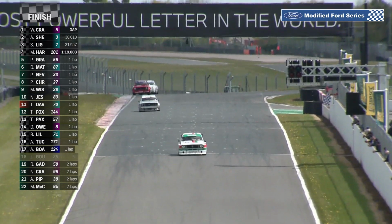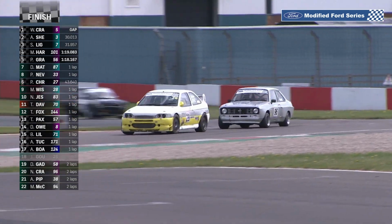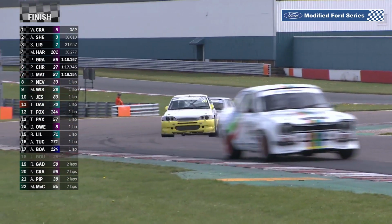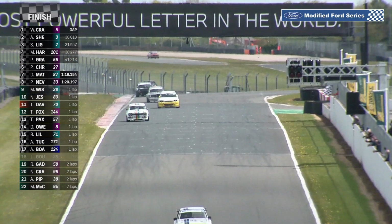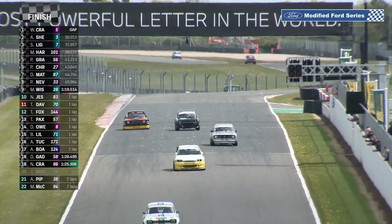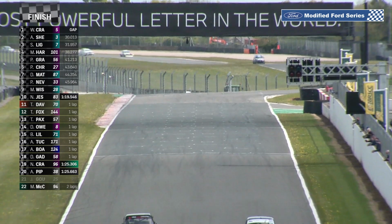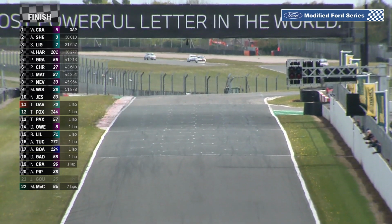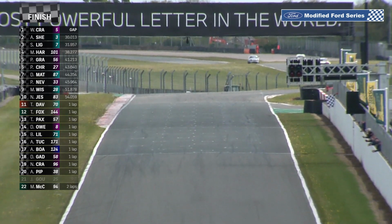That was a battle of extra significance because it wasn't just for the second place overall, but also for class honours. Malcolm Wise there diving up the inside, trying to gain one more position. I think that was before the end, number 96 that he went up the inside of. And was that for position, Malcolm Wise? No, it wasn't actually. He was lapping the 96 car, which was Nigel Craig in his Mark II Ford Escort.